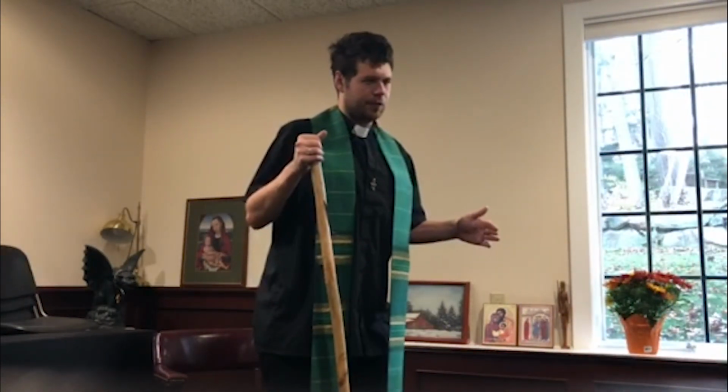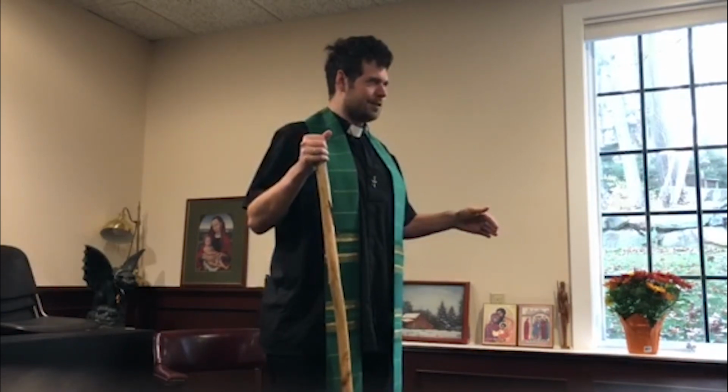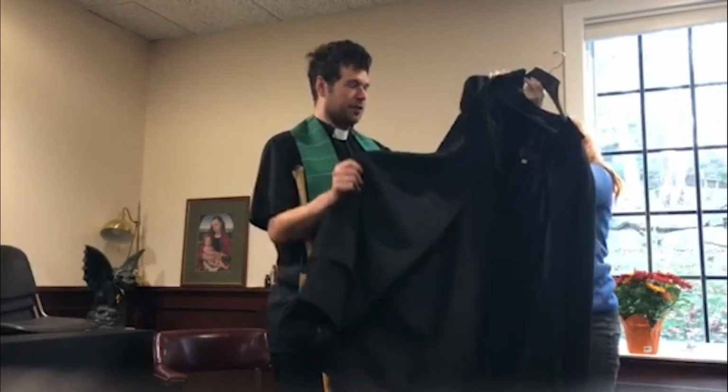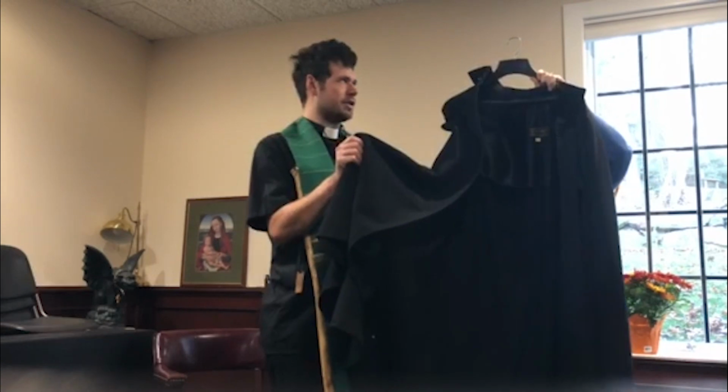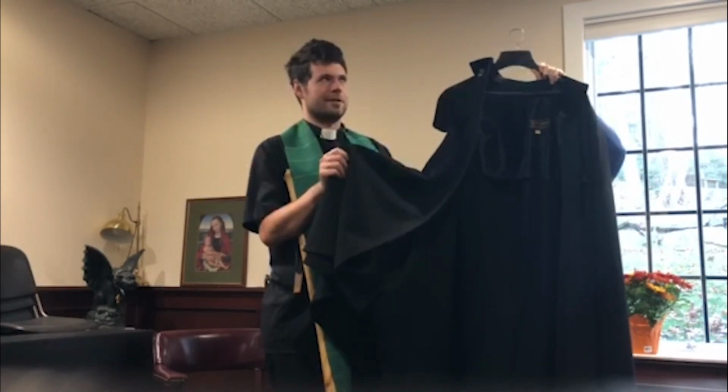I believe we have everything there. Sam, have I forgotten anything else? The cope. Oh, yes, there's the cope. The cope, otherwise known as a liturgical form of the cape, that could appear in any color. This one's dark. That would be associated probably with Ash Wednesday or any penitential season.